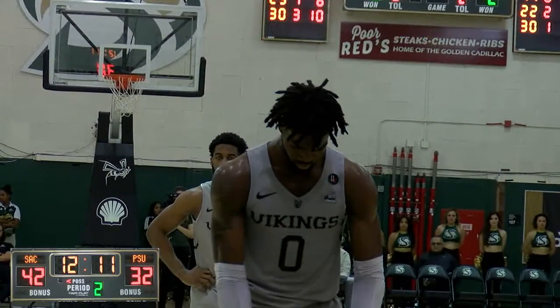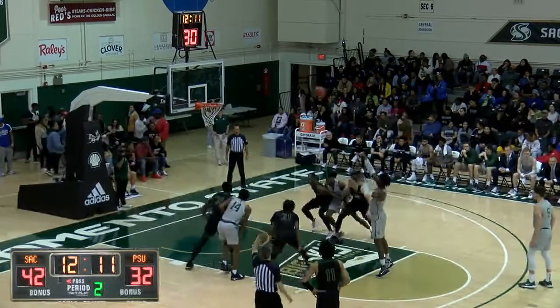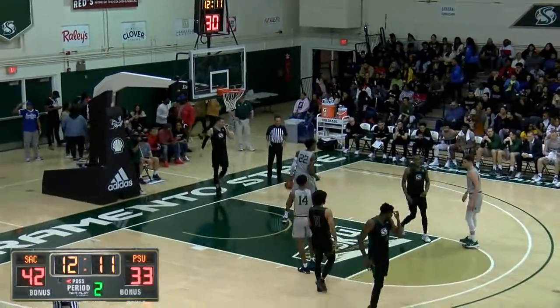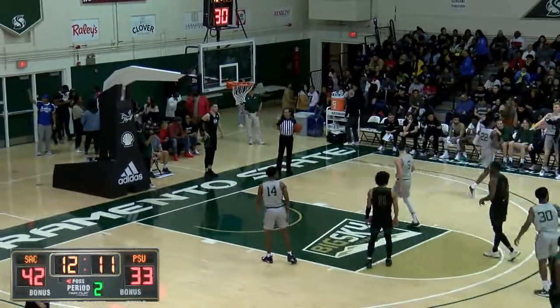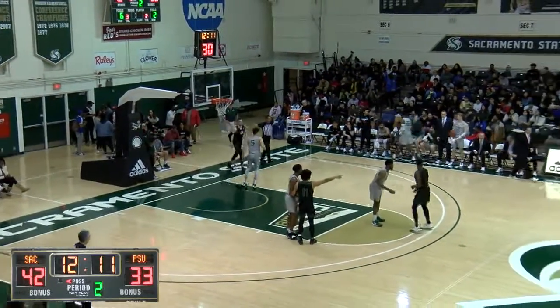First free throw was no good by Nuhu. Nuhu's second free throw is up in golden. 42-33, 12:11 to go in the game.